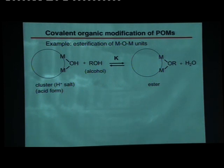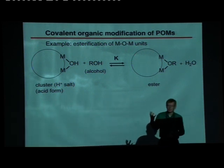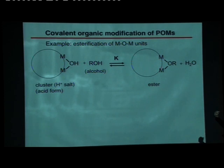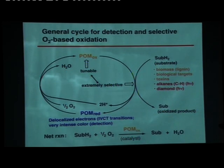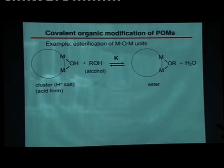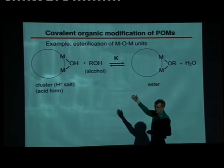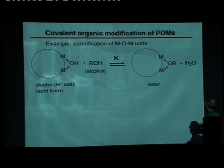There's the whole area of covalent organic or biological modification of POMs. So POMs, it's very easy to put organic and biological groups on it. One example is esterification. You can think of a protonated oxygen between two metals as an inorganic carboxylic acid. So if you have a carboxylic acid and alcohol, you get an ester in water.